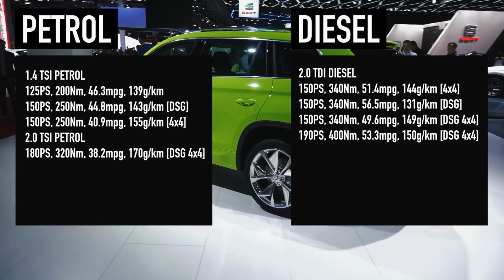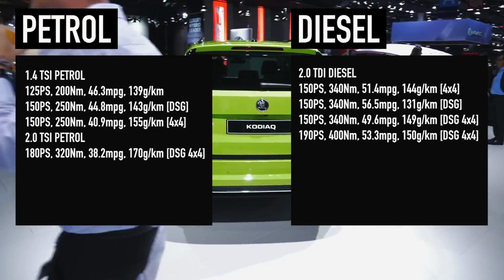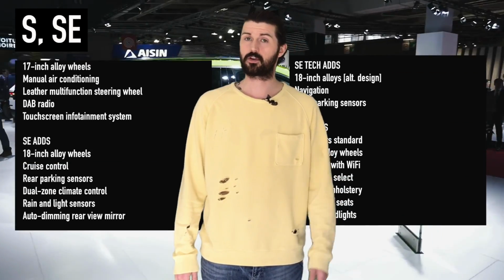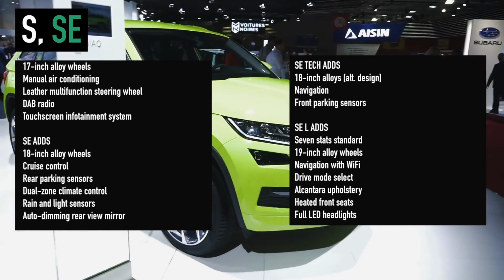Standard stuff. Probably pause now if you want to read them all. You back? Okay, well it's the same with the trim level, so pause again if you want to read them too.